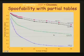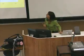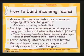Okay, let me skip the spoofability with partial tables because I would like to tell you how we actually guess those tables. We looked at how well the effectiveness would be with partial tables, and we concluded that it wouldn't really work very well, so we have to have complete tables. And then there are a couple of ways we could build incoming tables.